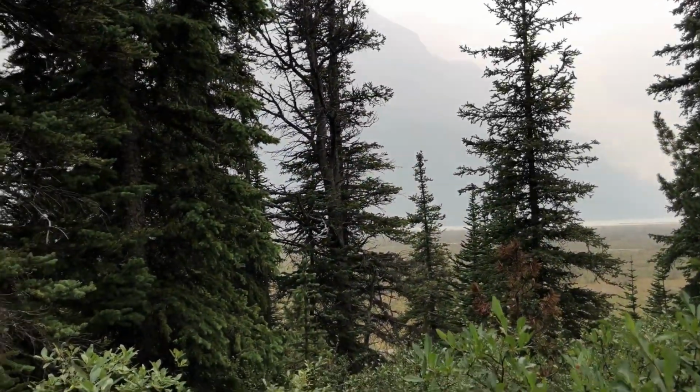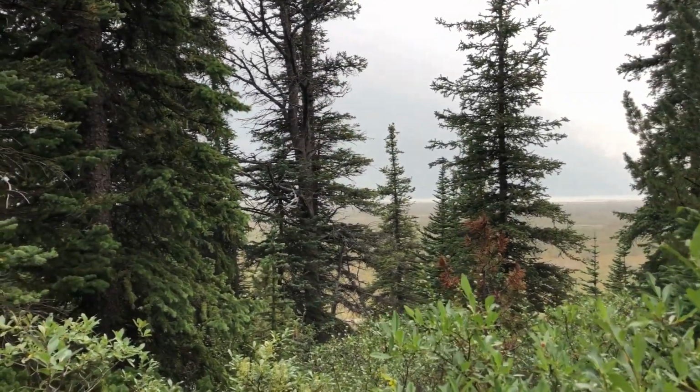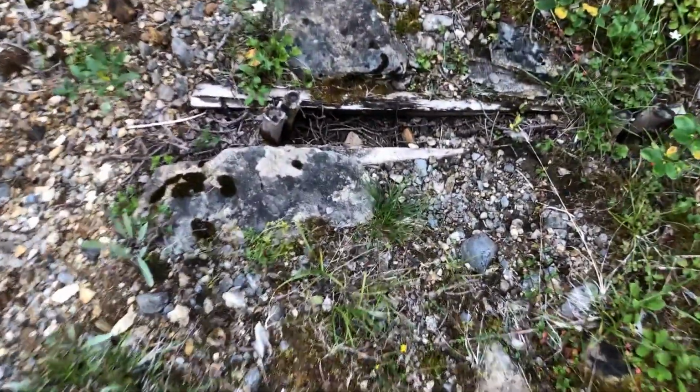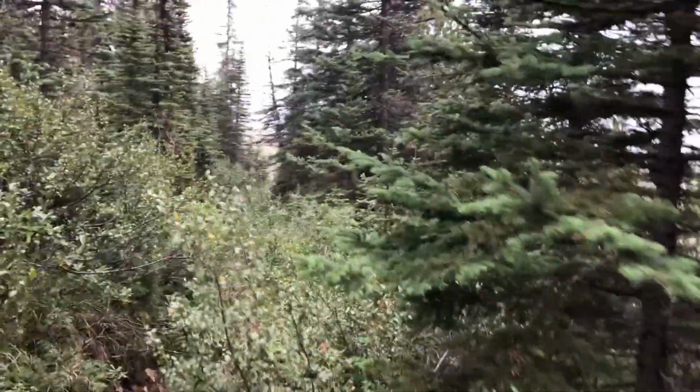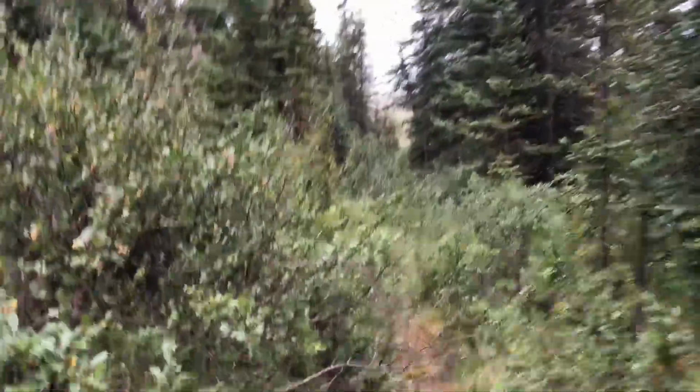Well, I found an old piece of the Berg Lake Trail. The current trail is rerouted down into the flats with a whole bunch of bridges and stuff. It was obvious that this was an old one. It kept going on the mainland, so I decided to hike on it. And it's nothing but a troublemaker at this point.